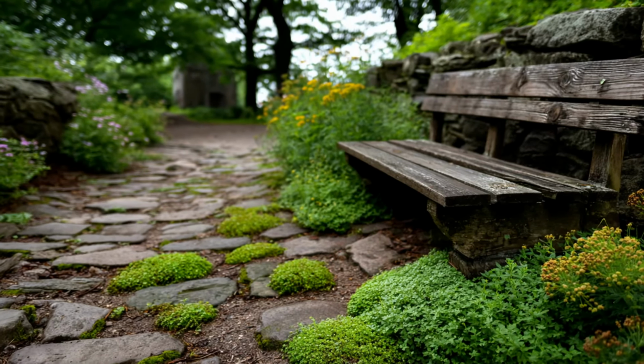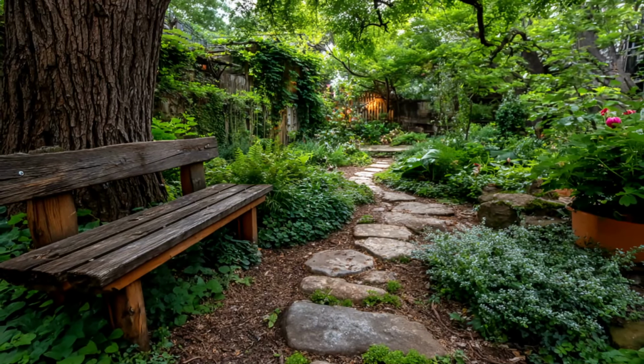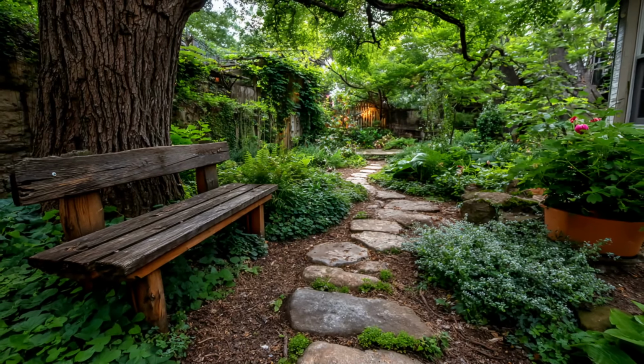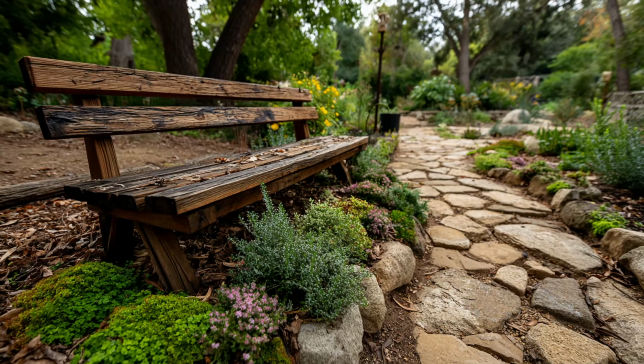Stepping stones through a bed of thyme or moss can soften the look and even release fragrance underfoot. A path doesn't have to lead somewhere obvious, it can guide the visitor to a hidden bench or a tucked-away sculpture, enhancing the experience of discovery.